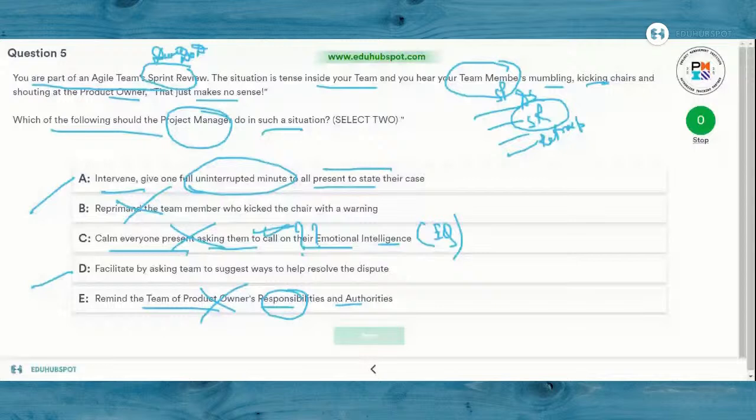So when you are in such a situation, have all the team members who are fighting against one another given 1 minute to present their case. Let them say what exactly they are mumbling about, or what kind of opposition they have with regard to the scheme of things. They might have come out with something. They might not be agreeing with the customer, might be saying otherwise, and just throwing the chairs might not make sense. But if someone is a customer, let the customers have their say.